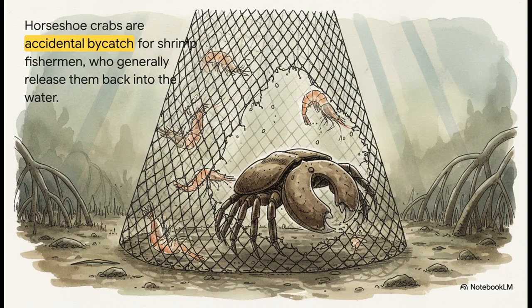You might be wondering, how did they even find these crabs? Well, it turns out they're mostly found as accidental bycatch when local fishermen are out looking for shrimp. Now, according to the study, the fishermen usually just toss them back. There's not much of a local market for them. But this interaction is really our main window into understanding the population here.